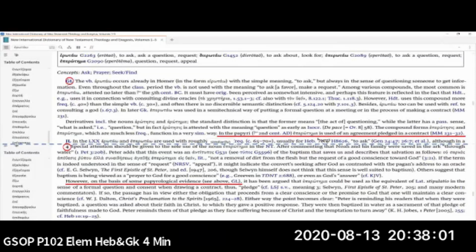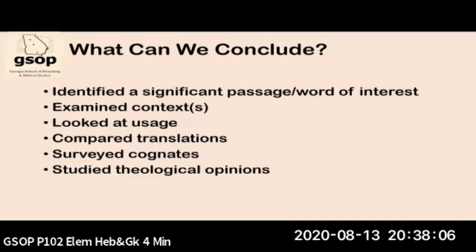This is an example that I want to present, at least my perspective on how to move forward. Let's look at what we do. What can we conclude? Well, we've identified significant passages of our word of interest. And so you'll take one of those seven words and you'll find passages of interest to you. That's not normally how you do it. Normally you read a passage and you look at some word that's significant to you, with theological significance, and you go behind it. But in this case, we'll start with the word. We'll examine the context around it. We looked at usages. We compared translations. We surveyed the cognates, its various related forms and roots. And we studied the theological opinions.